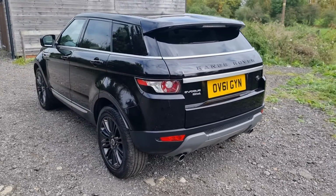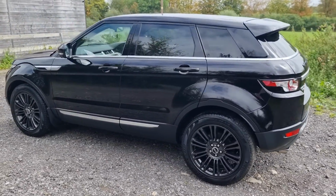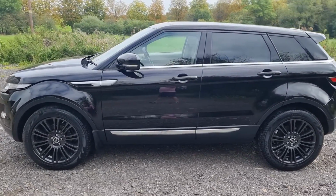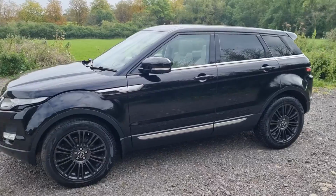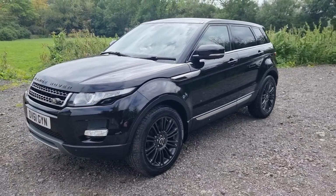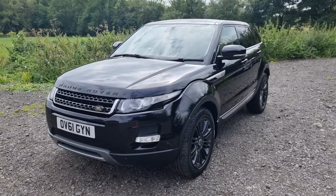It's got a full history, a mixture of invoices and online. It's got just over 78,000 miles, 4 previous owners, and it's got a mega spec on it. We'll go through that as we go around it. There's a couple of minor marks to the car, but overall it's in lovely condition.